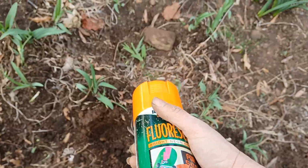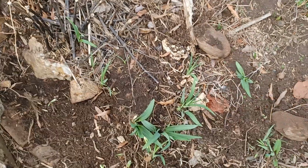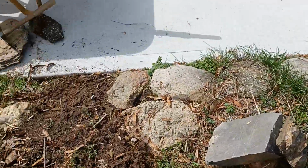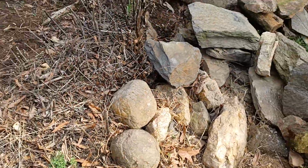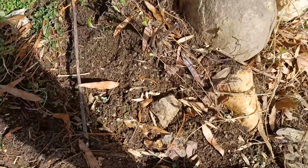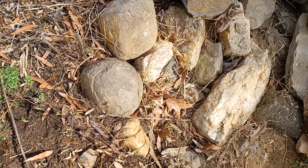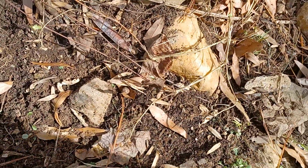And I have a can of spray paint here that I bought. And it's fluorescent. And what I have to do in these gardens is when I run across something that I want to keep, I have to be sure that I spray it. Because my husband is weed happy. He thinks everything's a weed. He doesn't know the difference. So he'll dig up whatever.